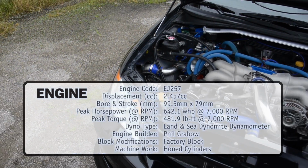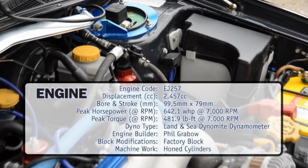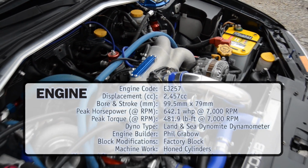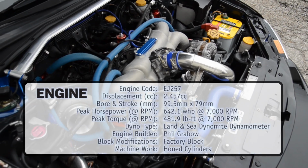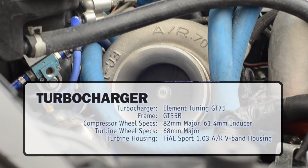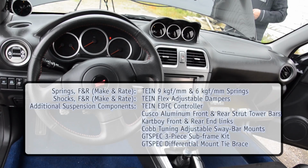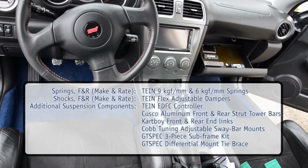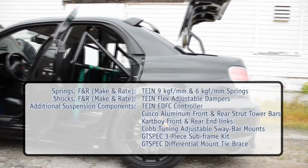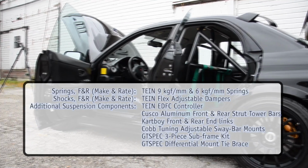To ensure increased reliability at twice the factory power output, the EJ257 block received Cosworth connecting rods and pistons. To increase the engine's efficiency, Cosworth CNC ported heads and camshafts were also selected. An Element Tuning GT75 turbocharger set to 27 psi delivers enough airflow to generate 642 horsepower at the wheels. Doubling the power on an all-wheel drive vehicle can wreak havoc on the stock driveline and clutch. The Driveshaft Shop Level 5 axle and ACPT carbon fiber propeller shaft bulletproof the driveline, while the Exedy triple disc clutch handles the increased power.